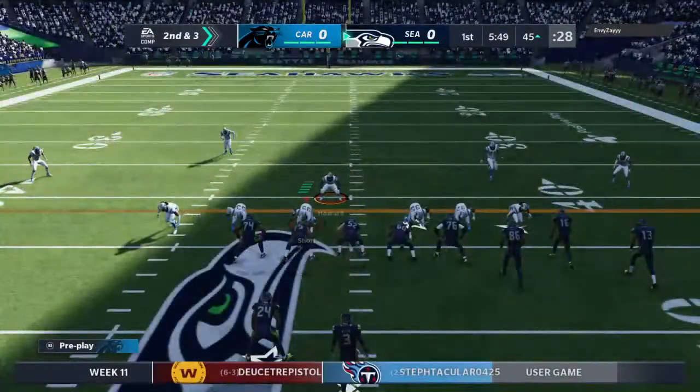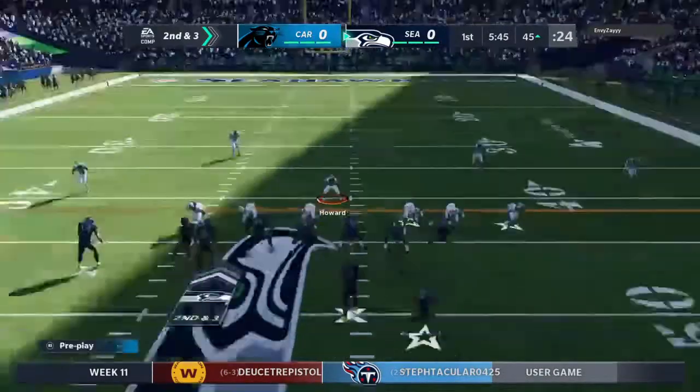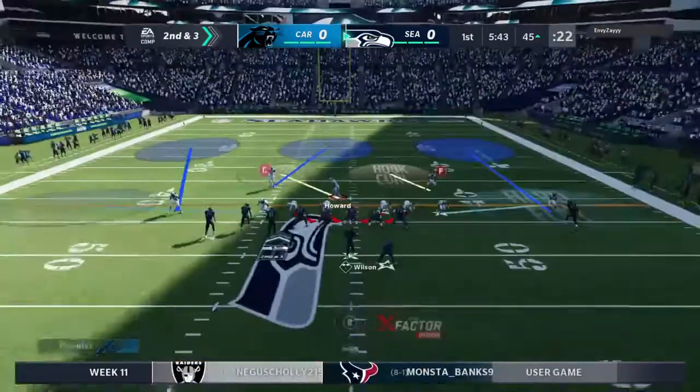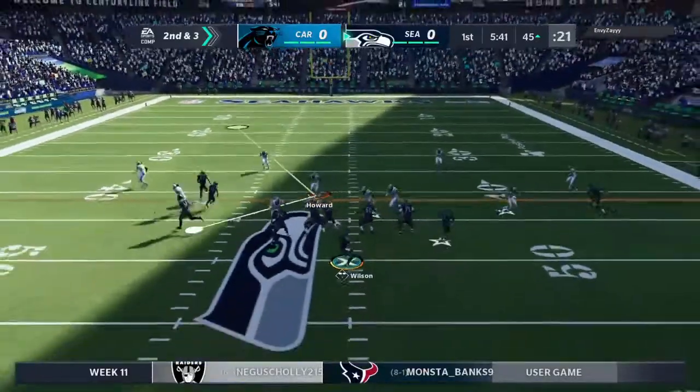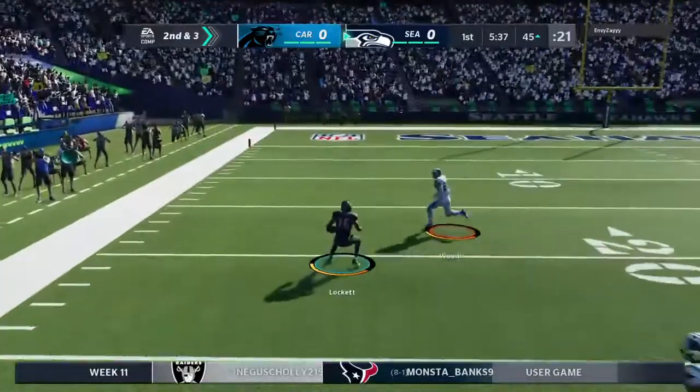Defensively here, you're facing a top-5 team in terms of points scored in the NFL. So when they're that high-powered, you've got to find a way to hold them under 20. Because to me, that's the magic number. A 20-point score gives yourself your best chance to win.